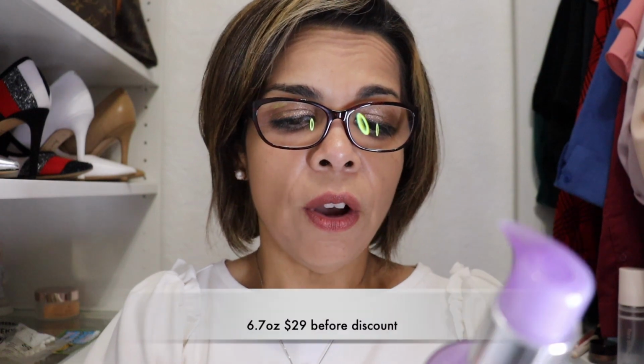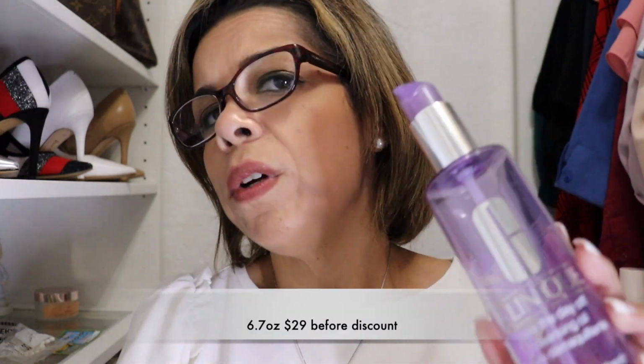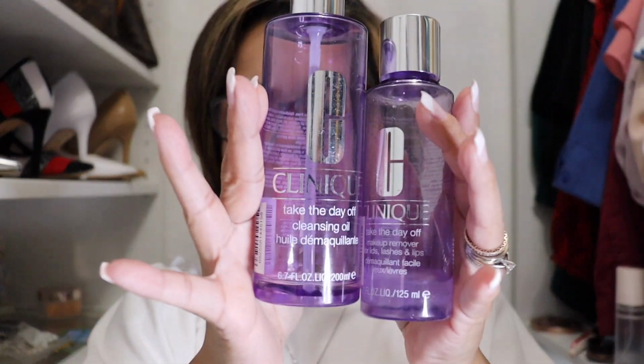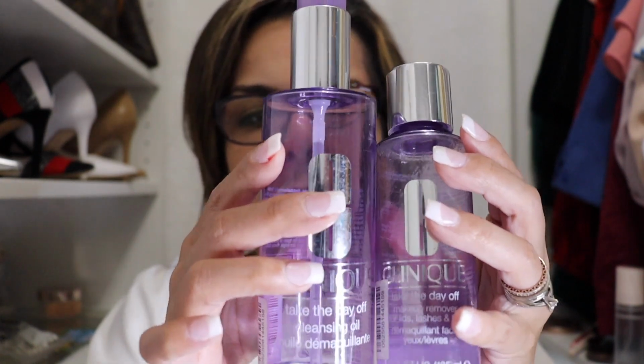The next thing also is a Clinique item. It is the Take the Day Off Cleansing Oil, and you could just put it all over your face. I don't put this on my eyes because it tends to sting my eyes, but it doesn't say that it is not for eyes. It is allergy tested, 100% fragrance free. I stick to this and this. These are my two favorite makeup items, both for everything, but when I do use this one on my eyes, it does blur my eyes a little bit, so I'm very cautious with that one.